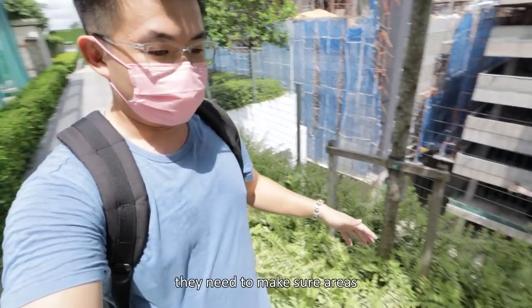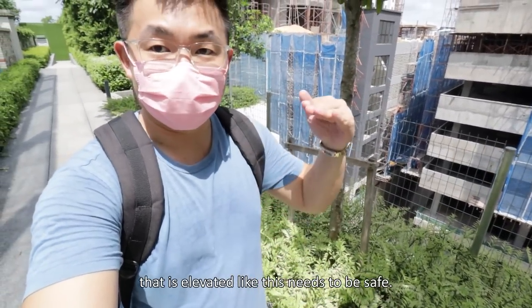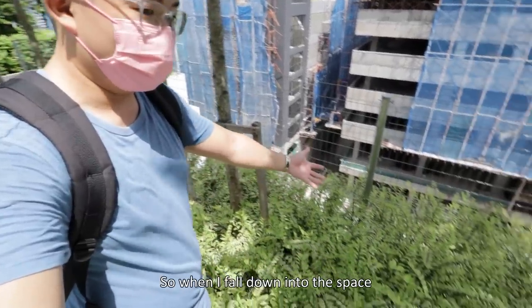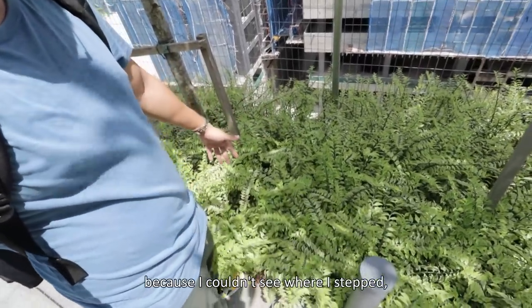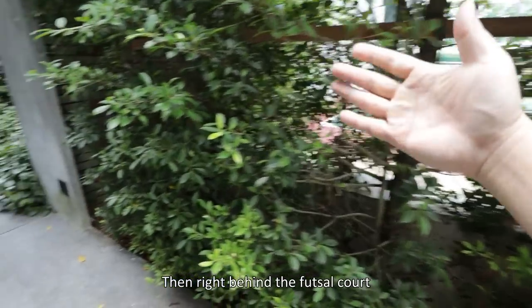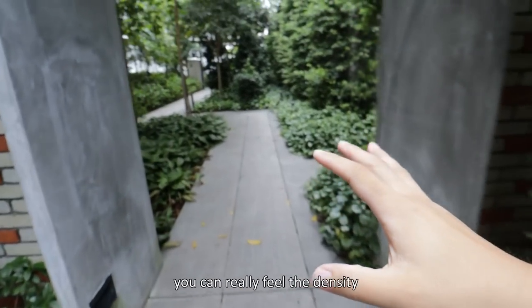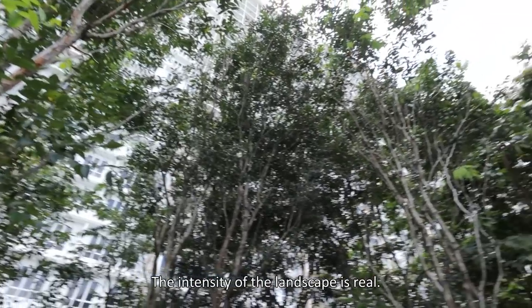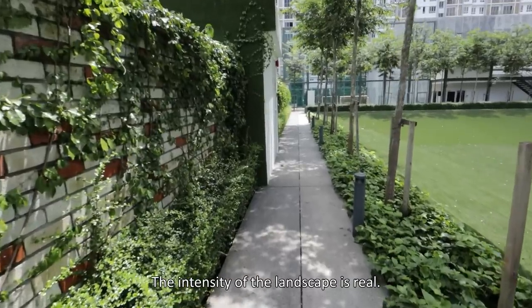Just that they need to make sure areas that are elevated like this need to be safe, right? So when I fall down into the space because I couldn't see where I stepped, that could actually be a problem lah. Then right behind the futsal court, you can really feel the density, as if this is like another dimension, right? The intensity of the landscape is real.